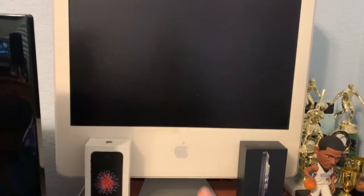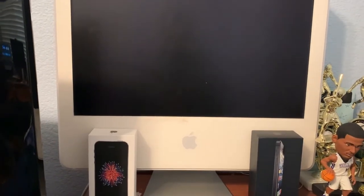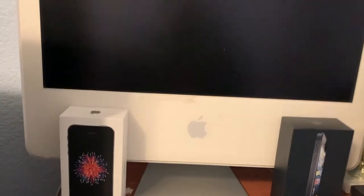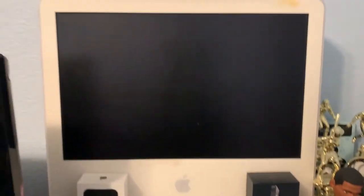And now to the big thing, we have an old iMac. My mind's blanking. I don't remember which one this was, and I'm sorry, I'm too lazy to pull it out and plug it in, but it's an old iMac, like a G3 or something. I don't remember, but it does still work. Let me know if you want me to make a video entirely dedicated to this computer.